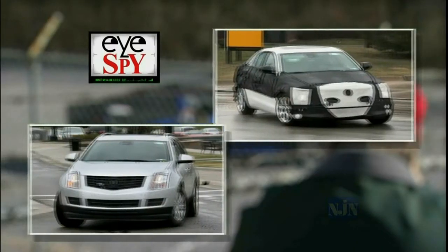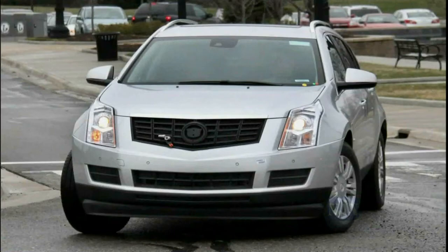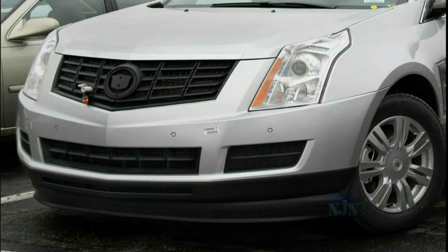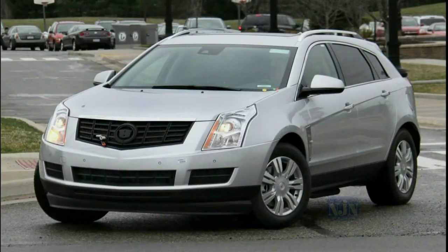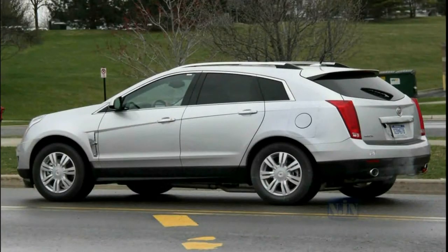Caught in the iSpy camera lens is a pair of upcoming models that will be crucial to sustaining Cadillac's current success. First, a plug-in extended-range electric version of the SRX crossover. GM engineers let it slip that the SRX will eventually share advanced electric drive mechanicals with the Chevrolet Volt. And these undisguised photos from spy master Brenda Priddy clearly show an extra fueling port welded onto this prototype, where a plug-in port would likely be found in production.